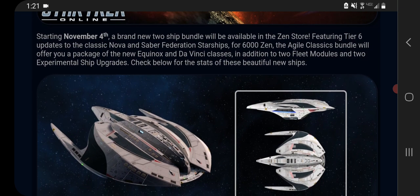Starting November 4th, a brand new two-ship bundle will be available in the Zen store featuring Tier 6 updates to the Nova and Saber for 6,000 Zen, which is not really much of a discount. The Agile Classics bundle will offer you a package of the new Equinox and Da Vinci classes, in addition to 2 fleet ship modules and 2 experimental ship upgrades. Okay, so you don't get a discount, but you do get some extra goodies. And those are good goodies because these two ships have fleet versions, so getting those fleet ship modules means you can get the fleet version without having to pay. And the experimental upgrades means you can get it to Tier 6X, so for just the base price, you get all the upgrades included.